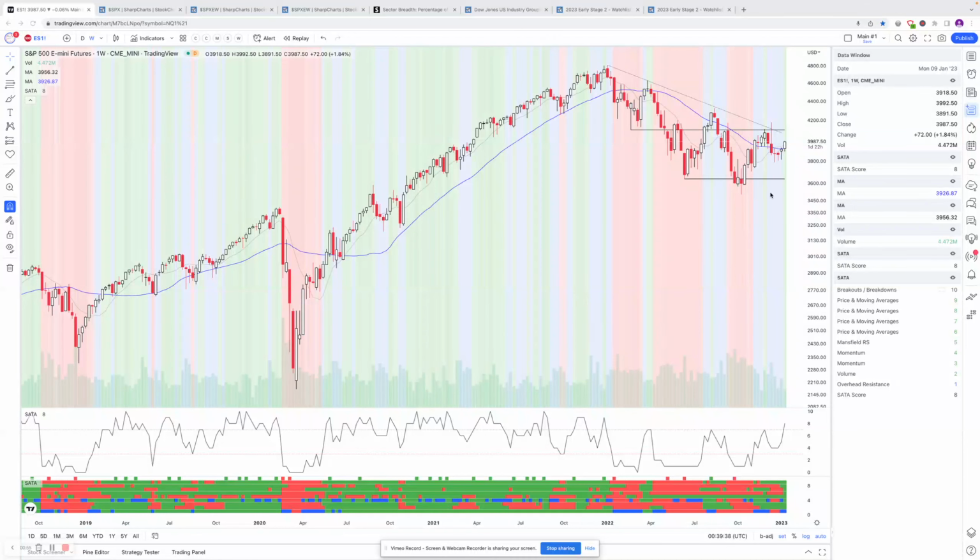I just wanted to show the fact that this has now moved up to what we call a SATA score of an 8. So this is the stage analysis technical attributes score, which basically measures 10 different things to do with the stage analysis method. I won't go into the details of it, but basically everything from what we look for in order to identify whether the stock's in stage 1, 2, 3 or 4, and the various technical attributes to do with that.